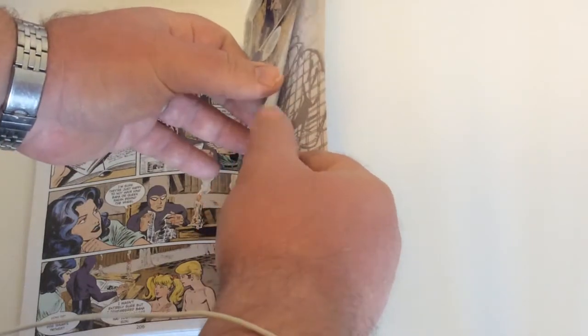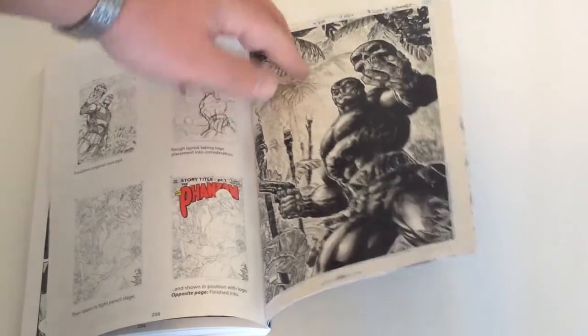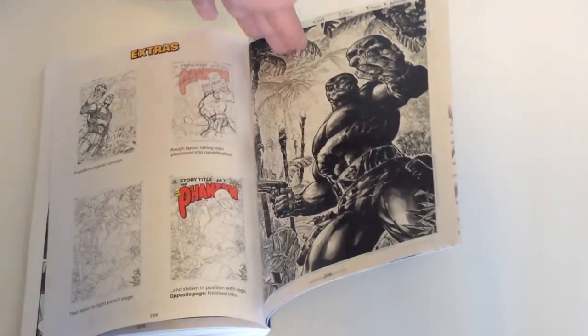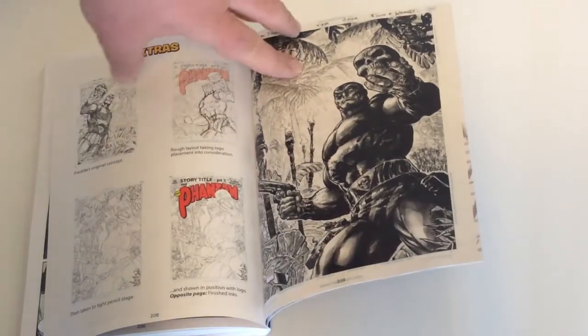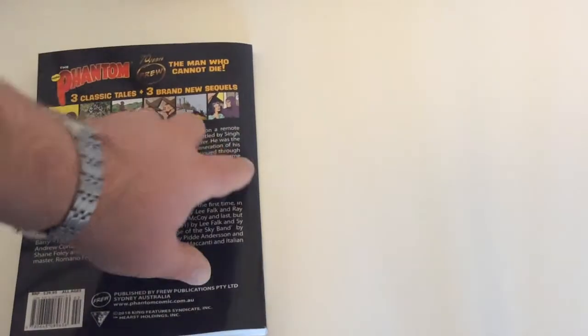And as we come to the end of the book, we have some of the concept art that Freddie did, and you can see that originally he did have the Phantom on the other side, but you can have a look at that yourself. I'm not going to spend too much time on that.